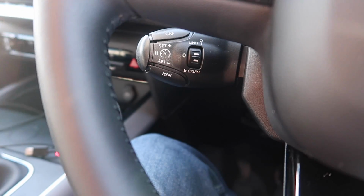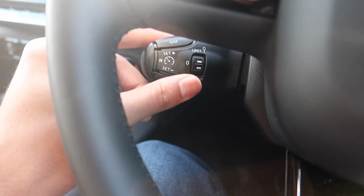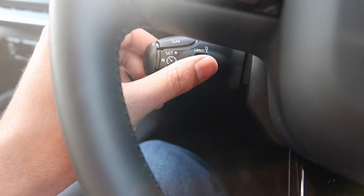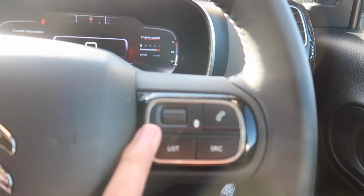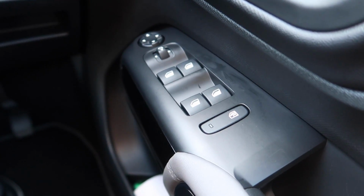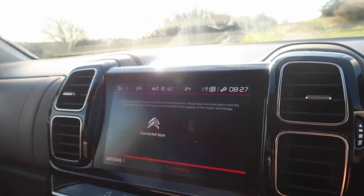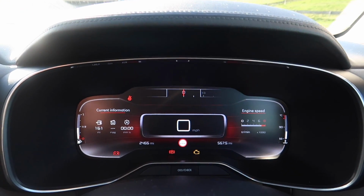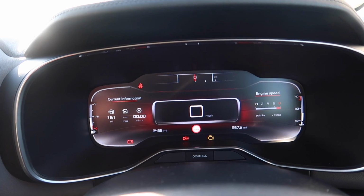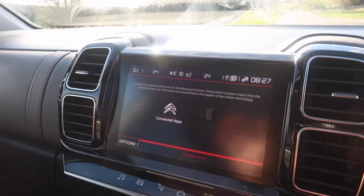So yeah, activating the cruise control can be a little bit tricky at times, mostly because I can't really see what I'm doing. So that is a bit of a design flaw. Of course, you've got buttons on the steering wheel, got front and rear electric windows, but that's to be expected really.